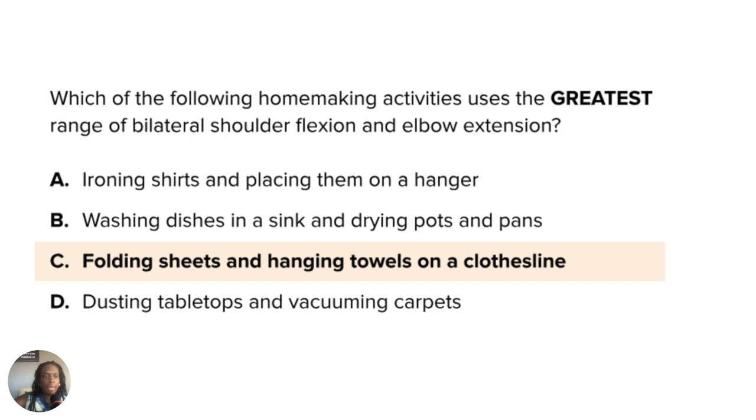Now, if you had said A, let's think about this. You're ironing shirts and placing them on a hanger. All right, so this one could possibly be the answer, right? Because if you're ironing a shirt, think about the motion of your arm. The thing in the question that really sticks out to me personally is bilateral. So it's telling you that it's not singular.